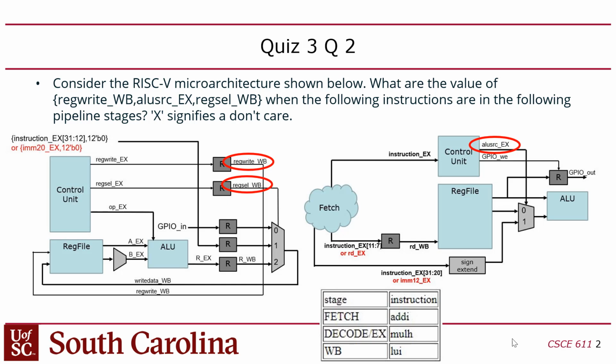LUI pretty much just dumps the immediate field into a register. So for that, we need to route, let's see, what is the immediate field? First of all, instruction EX 31 down to 12, right? And by the way, hopefully I don't confuse you with this.